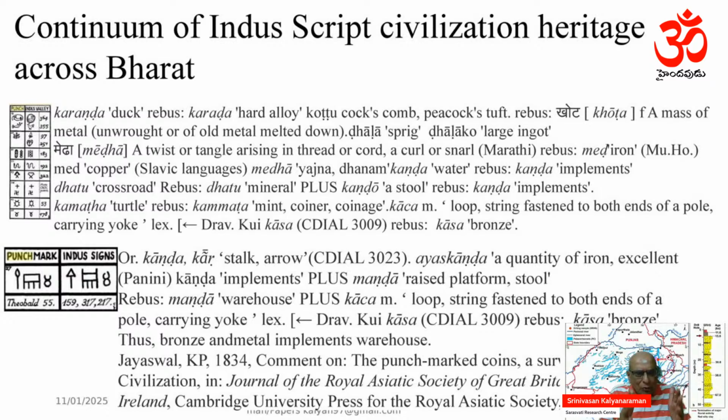The symbols are used to signify wealth accounting, wealth, to signify cargo being dispatched as a wealth category, to create the wealth of the nation. They are wealth accounting letters. The Punchmark coins are indicators of the resources produced in the mints, wealth acted upon, wealth created in the mints, in silver coins, copper coins, lead coins, and so on. Continuous heritage. Next, please.